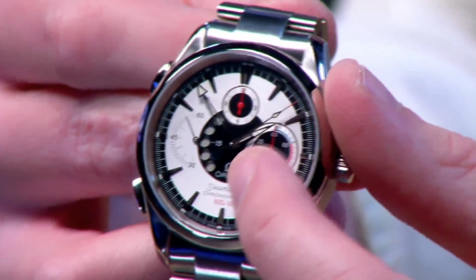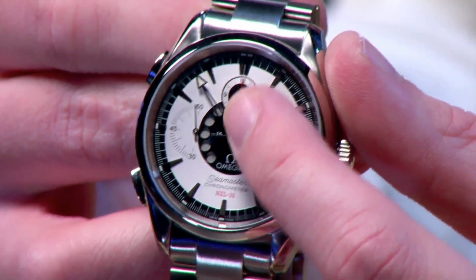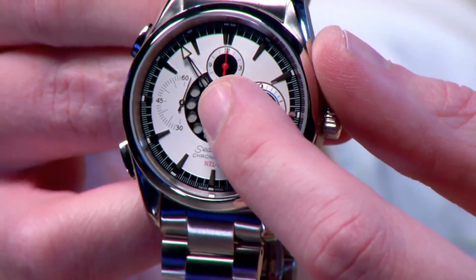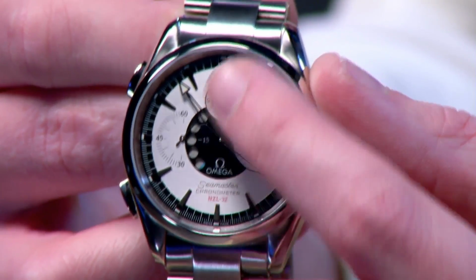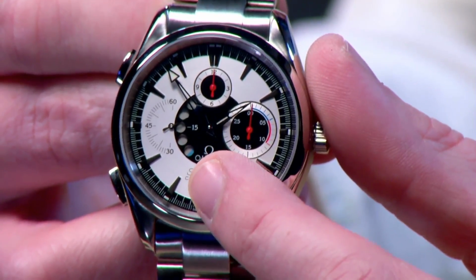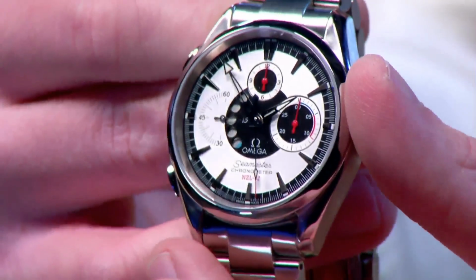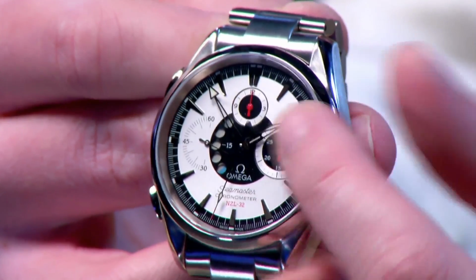A 15-minute countdown system, so you get 5 silver discs, 5 red discs, 5 blue discs, and they scroll past as 5 minutes, up to 15 minutes duration, pass in sequence. First we have the silver, then we have the blue, then we have the red, and that is your countdown mechanism for timing the start of a match within a regatta. And of course we have conventional chronograph functions.